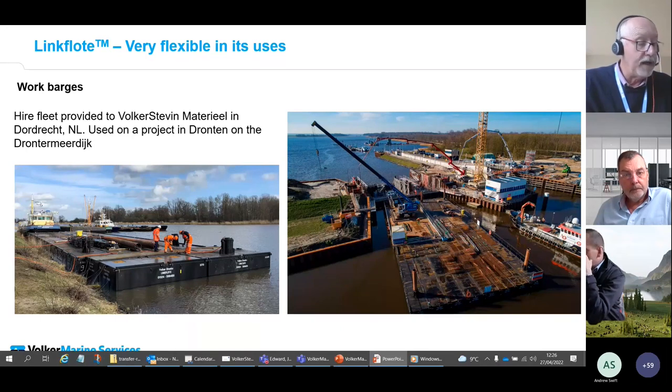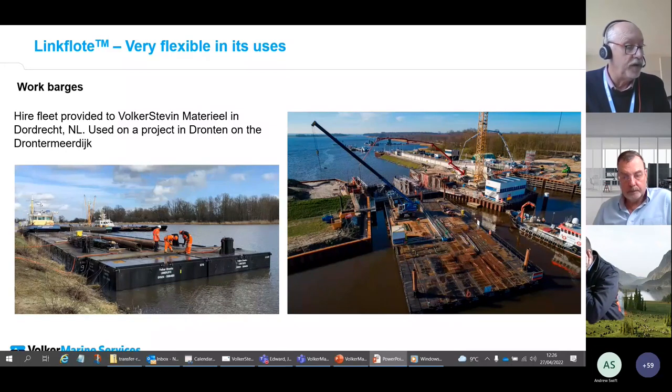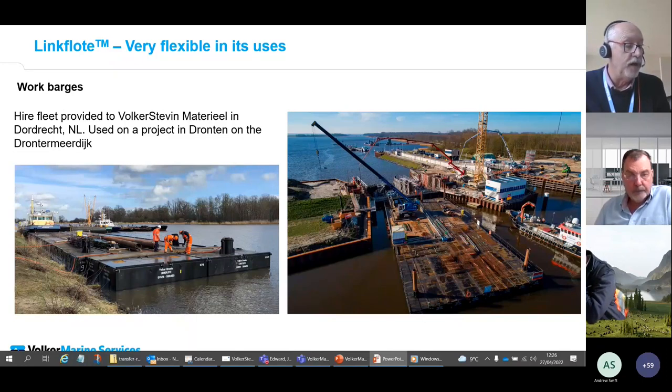You can see a large flat top is provided on the right hand side to support a crawler crane. However, this is supported by a sea of Linkflote pontoons moored alongside. The Linkflote barge provides a large area for steel fixing and for the storage of construction materials. This large Linkflote pontoon could be broken down into sections to allow it to pass through a number of locks on its way to the construction site in pre-built sections. Note in the Netherlands, the gunnels are often removed to provide flat decks, a facility we do offer in the UK on new build pontoons.